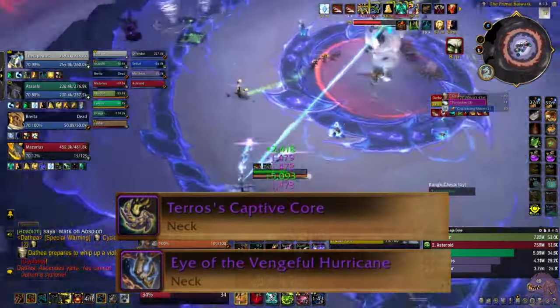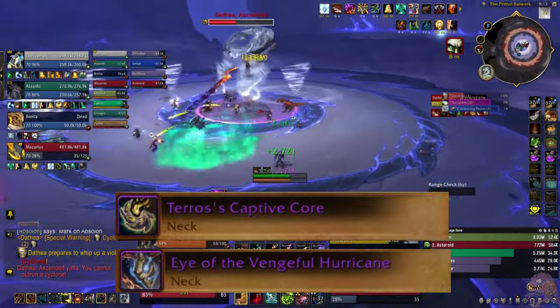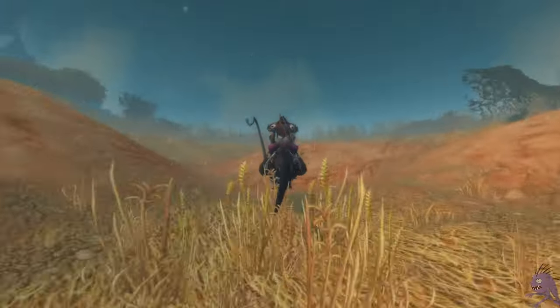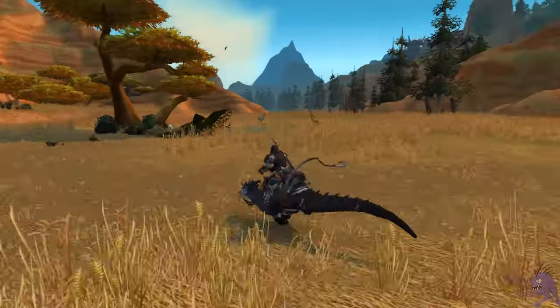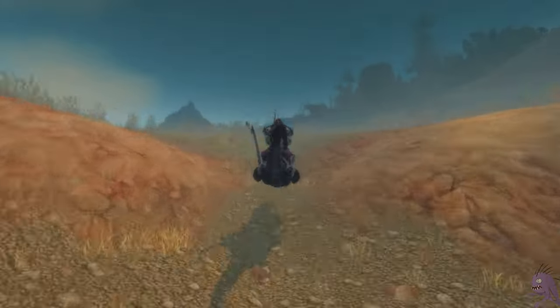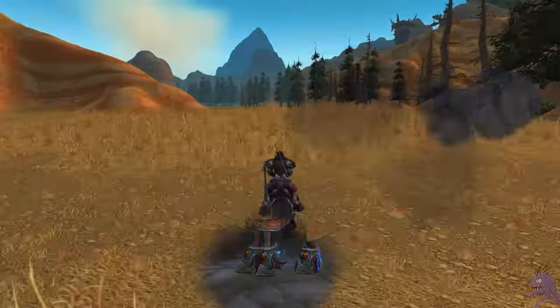So I did this raid a lot when it was the current raid early on in the expansion. I saw both the neck pieces drop quite a bit, but of course your mileage may vary. It can be any difficulty, heroic, LFR, doesn't matter. This is an interesting mount though, because as you see in this clip, it does not slow down in water. Most water mounts are fast in water, slow on land, but the Otic is unique in that it's fast in both, so definitely want to work on getting that, so good luck.